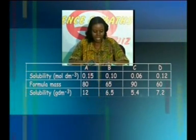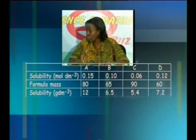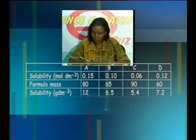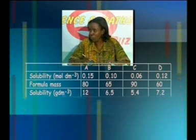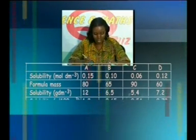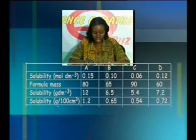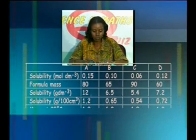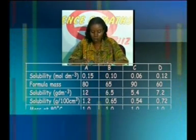Next, get the solubility in gram per 100 centimeter cubed because that's the volume you were given. How do you do that? You simply multiply the solubility in gram per decimeter cubed by 0.1. It's a simple conversion. I'm sure you can do it. So multiplication by 0.1. This means that the solubility of A in grams per 100 centimeter cubed is 1.2. That for B is 0.65. For C, 0.54. For D, 0.72.